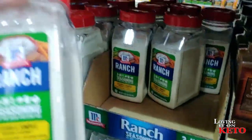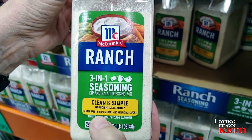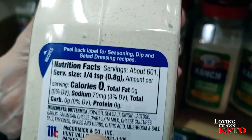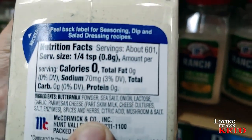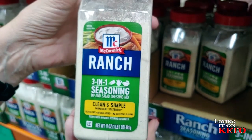This was new. We got this last time. This 3-in-1 seasoning. It's clean and simple. It's gluten-free. No MSG. No artificial flavors. It's very clean ingredients. And it's zero carbs. And you can use this on all kinds of stuff, guys.